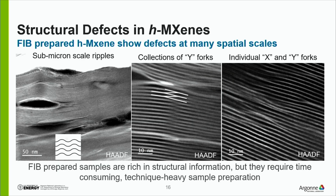The FIB lamellas also show quite a bit of interesting defects. If you look at the low magnification image I showed earlier, there's a lot of nanoligamentation, like it's coming apart. And then if you zoom in, you can start seeing things like these ripples, these Y-like forks, or these X forks, where two layers come together and merge and then separate out into one another. Now, this is great, but preparing FIB samples takes a lot of time and expertise, and in the case of these samples, they can often get damaged through the FIB preparation itself.